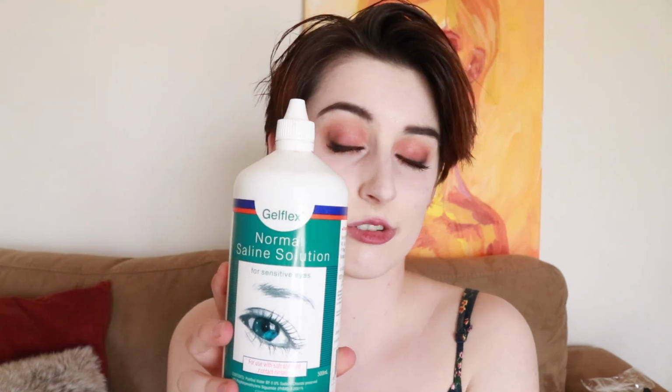Now, I had a few people in one of my other contact videos ask what contact solution I use. Honestly, I am incredibly poor at the moment. So I'm just using this normal saline solution for sensitive eyes because it's massive. It says for use with soft and hard contact lenses, 500 mils. I literally just went and bought this from my local chemist because it lasts me ages.